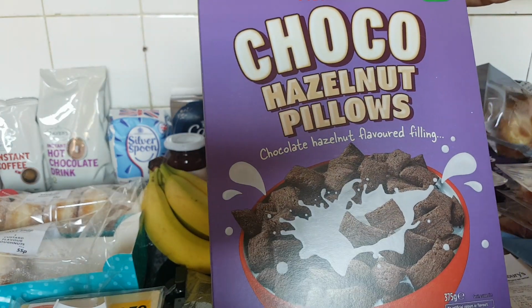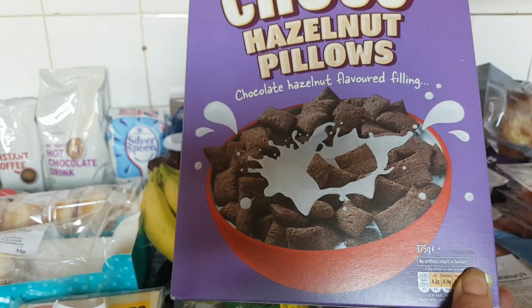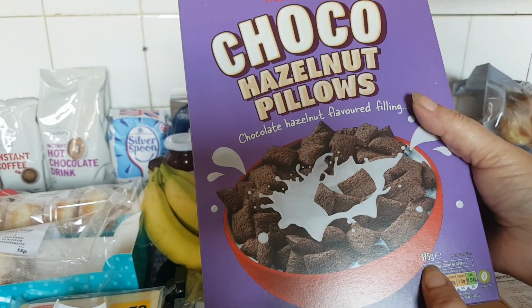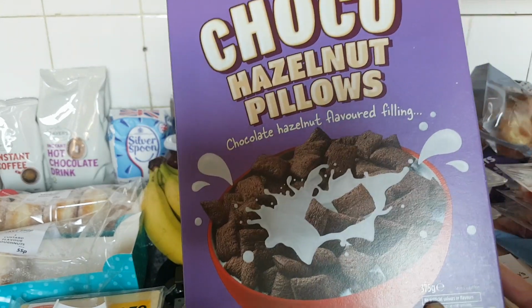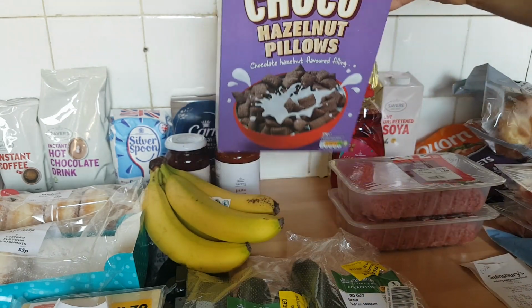The cocoa pillows, I was surprised when I saw this, so I just grabbed it. It's only the little box, 375 grams, but it was only 79p. And that's not on offer, that's just the new price.